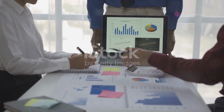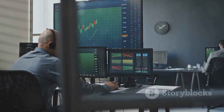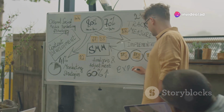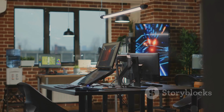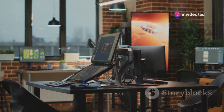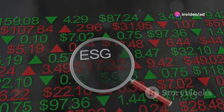Section 8. Beyond numbers, the qualitative edge. While financial metrics are essential, don't overlook qualitative factors. These intangible aspects can significantly impact a company's long-term success. Brand strength fosters customer loyalty and trust. A large and loyal customer base provides a competitive advantage. Technological innovation can disrupt industries and create new opportunities. Positive social and environmental impact is increasingly important to investors.